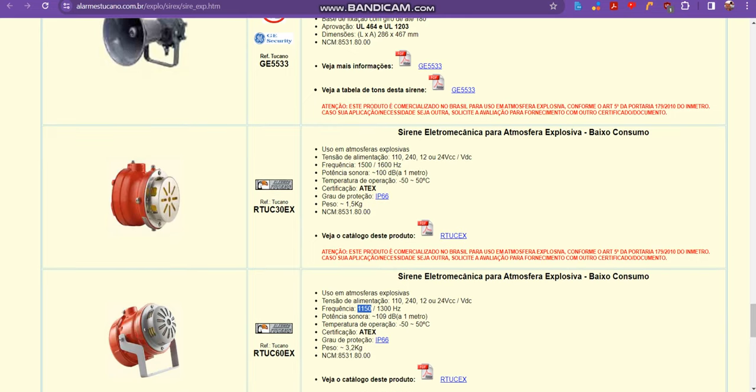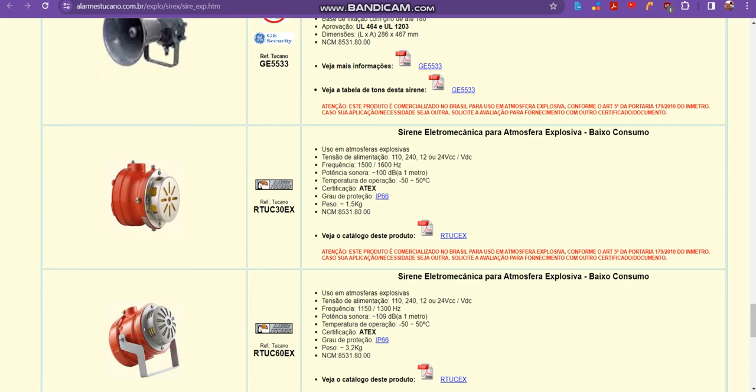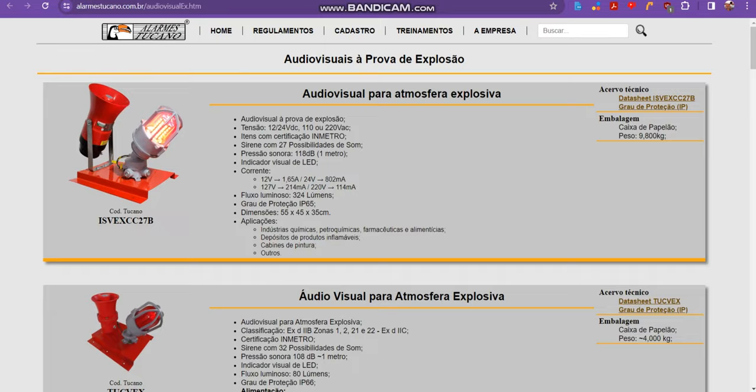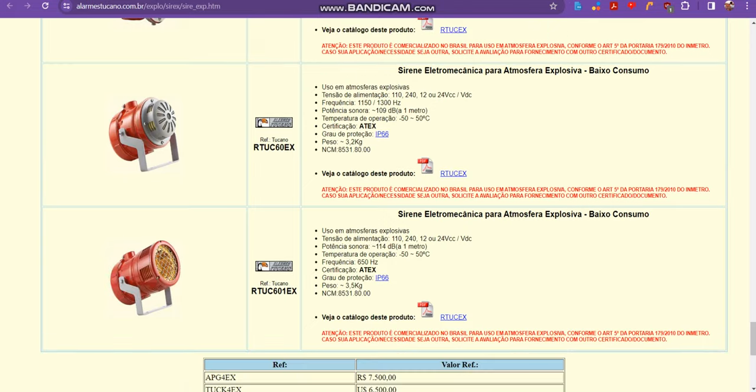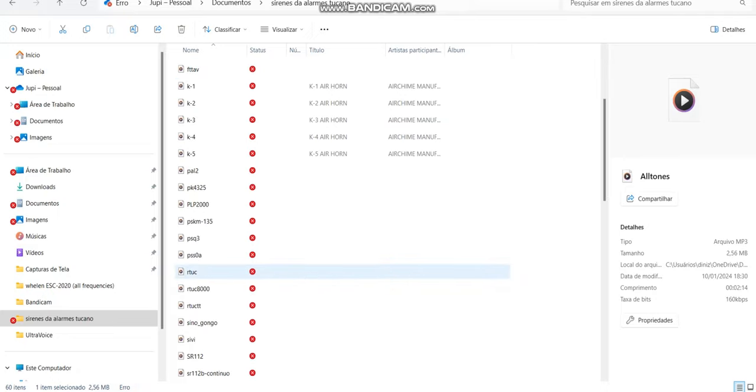So, this siren has a very similar sound, an industrial Brazilian siren, something like that. It has another tone, and it sounds like this. So I have a demonstration for all of you of what these sirens sound like. And this siren here is 60 Ex, and it sounds like this.